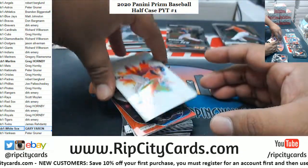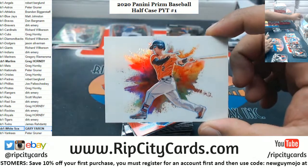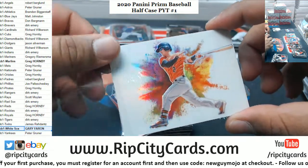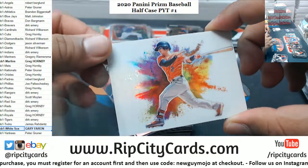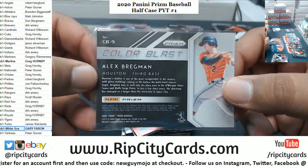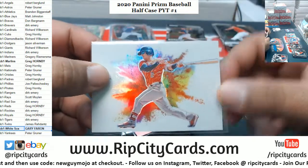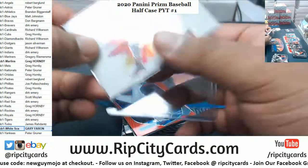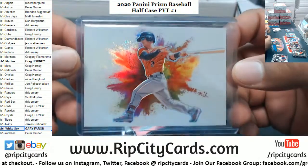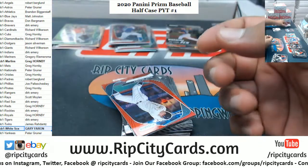Ooh! Nice! Check that out. I don't think it's a case hit, but these are pretty rare. What do they call these? The color burst? The color blast. For Bregman of the Astros. I don't think these are one per case. It would say so in the sell sheet. But still, very, very nice. The color blast Astros. There you go.